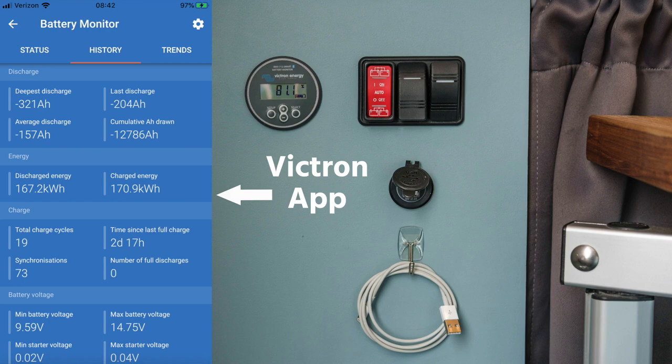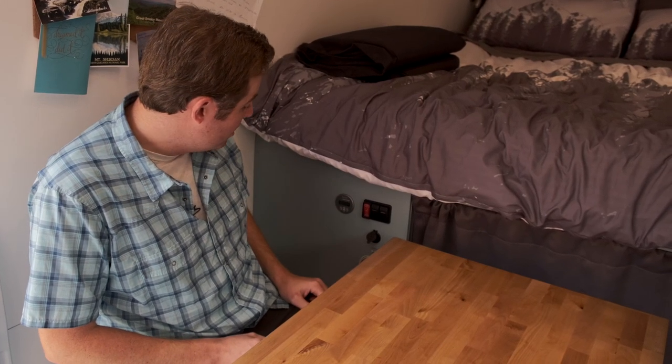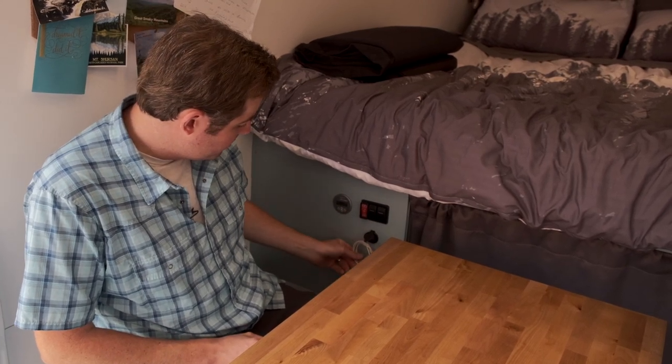We mainly monitor this via a smartphone app. Victron has an app that within one app you can monitor the battery as well as the solar charge controller. That's pretty handy. And then we also have a USB outlet here, and then another little hook for cord management.